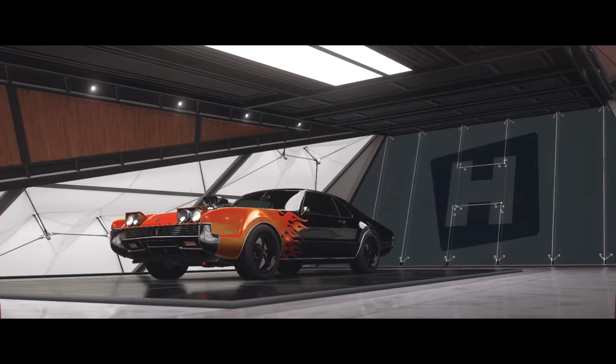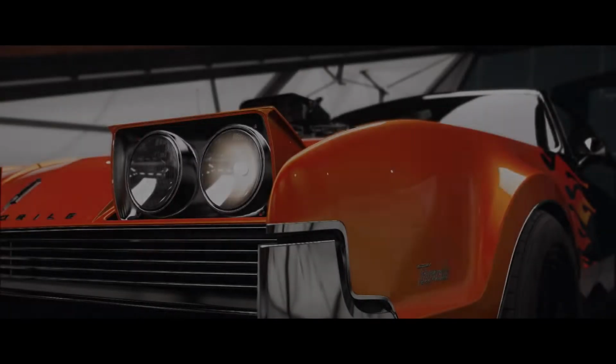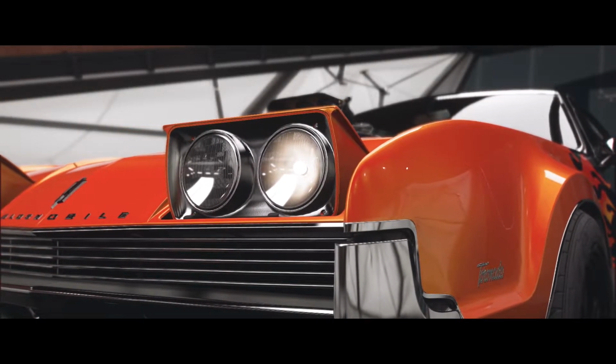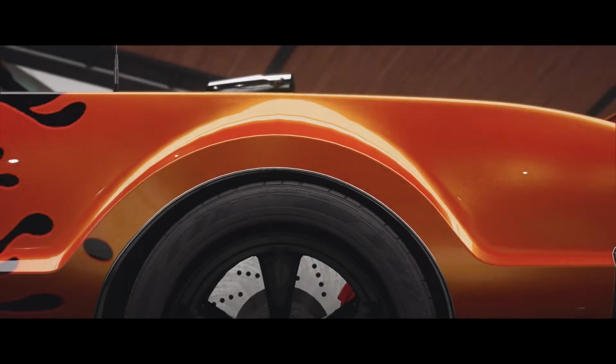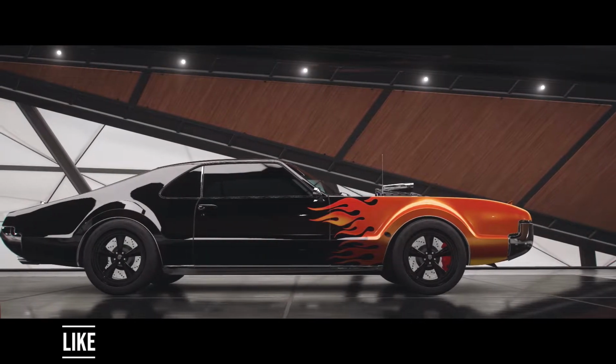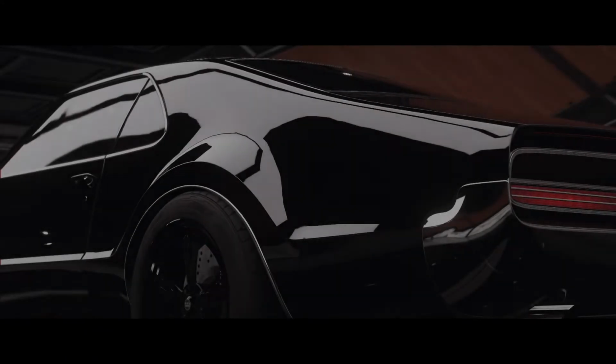The fact it was the most powerful front-wheel drive car, the fact it's a 7-litre V8 front-wheel drive muscle car from the 60s, it is just quite different to anything else we've got. So very pleased that it's been added. And we have a selection of very interesting and very exciting vehicles coming in the future weeks of this update, which I'll of course be taking a look at when they come out.